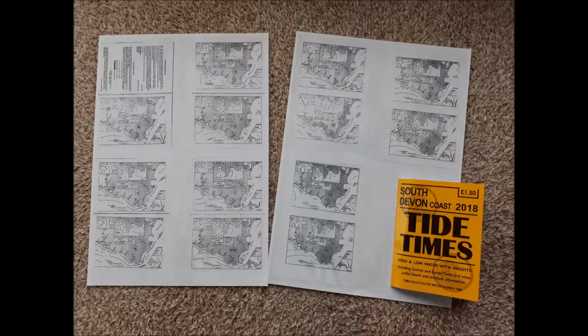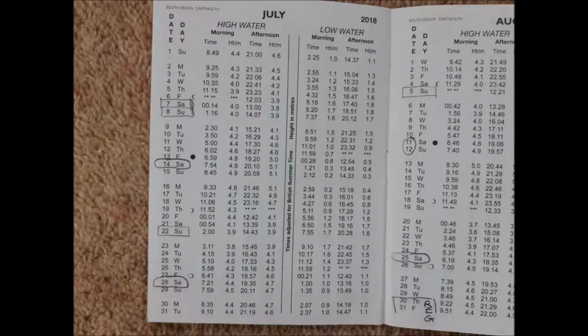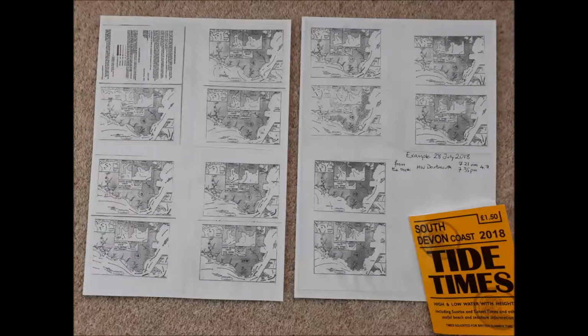And the first thing I'm going to do is to say, let's take a day. Saturday the 28th of July is the one I'm going to go for. I look up in my little book, find the appropriate page, and I look down and I get the times of high water. Not interested at the moment in the times of low water, just the times of high water. And I'll write those down on the spare bit of working area on the sheets that I've prepared.